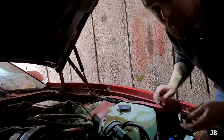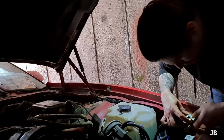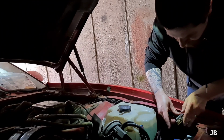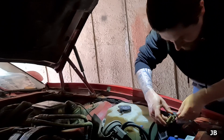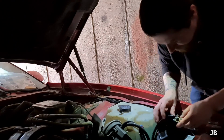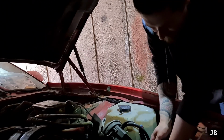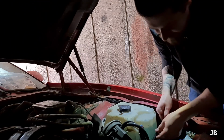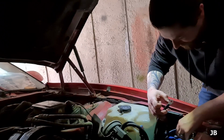Right, so 4 hours later, one terminal's on. There. Prepare for sparks. I might need to move this round. Just a little bit of rerouting. Comes right past the positive terminal. Sure it'll be fine.